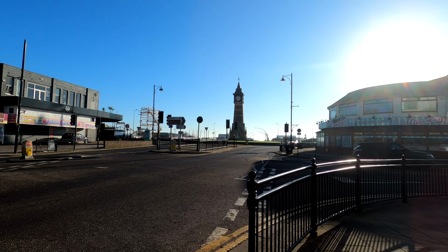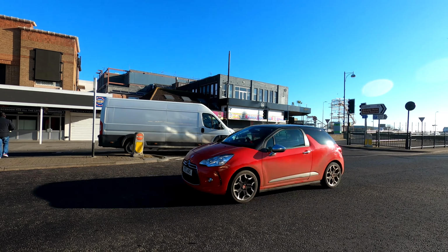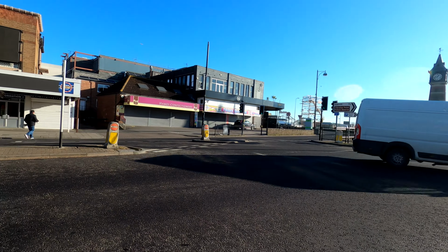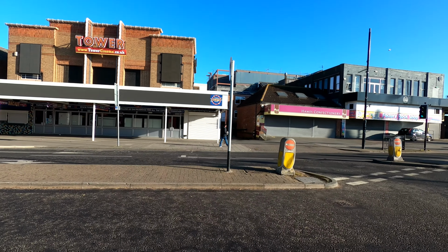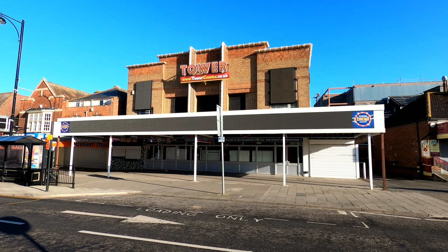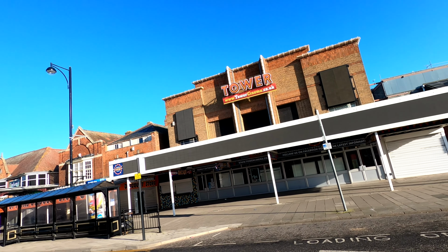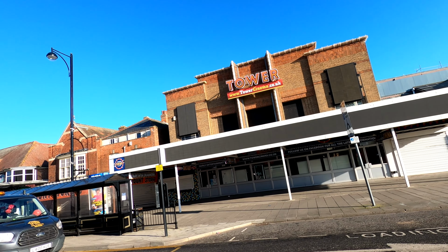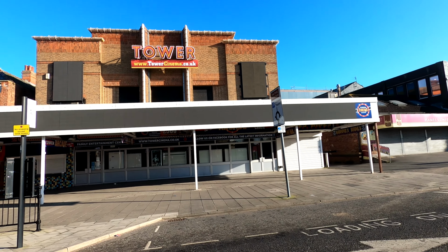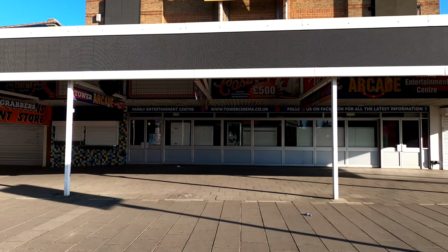Once again, ahead of us the clock tower. If you saw my other walk, you'll have seen the clock tower. I'm just going to cross over. And ahead of us is the Tower Cinema, which is now a small two-screen cinema. Originally a one-screen cinema with a small arcade underneath it. It's now an amusement complex underneath it.